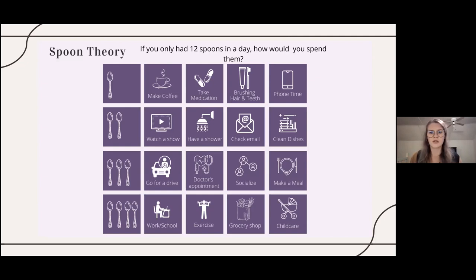of your day. So some things in our day only take one spoon. So, if you make a coffee in the morning or maybe take your medication, spend time on your phone, things like that. And some things take more energy. So maybe having a shower or cleaning your dishes. And then other things take even more. So going to a doctor's appointment, going out and socializing.